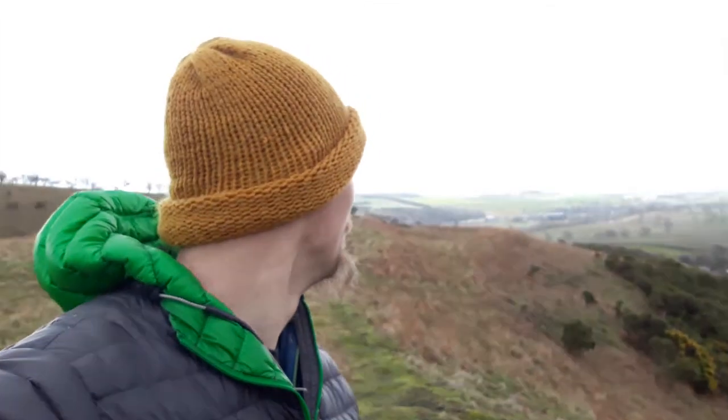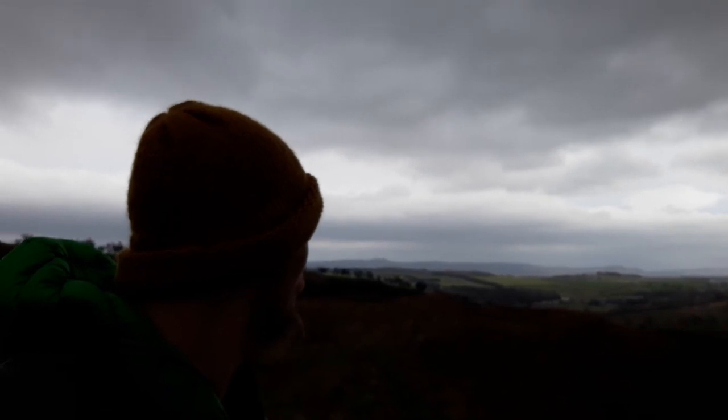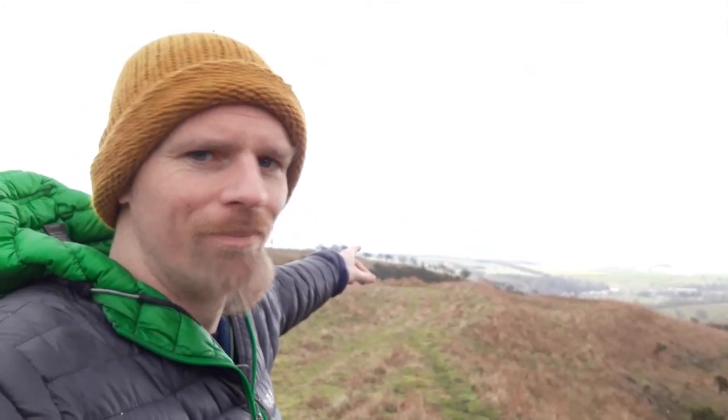But looking around from up here, you can certainly see why our Iron Age ancestors decided that this was such a good site defensively. You can see all the way across the valley, all the way down to Ross Castle on the horizon.